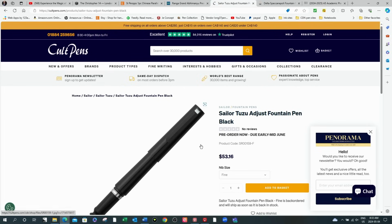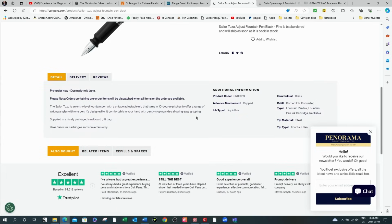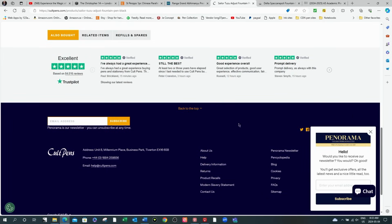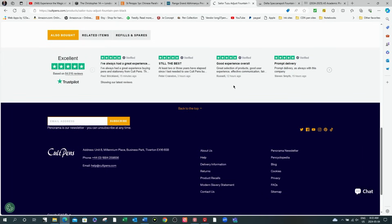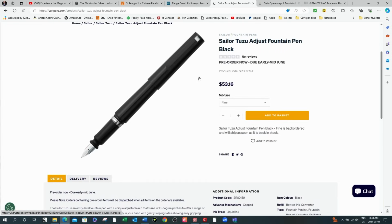I also noticed this thing, $53. It's a Sailor pen, one of their lower cost pens, and I think I'm going to order one. It's the Tuzu Adjust. This is on Cult Pens, and I think Cult Pens had a video. Let me just check, maybe I was wrong. There was one that had a video on how with these pens you can adjust the angle of the nib depending on how you write.